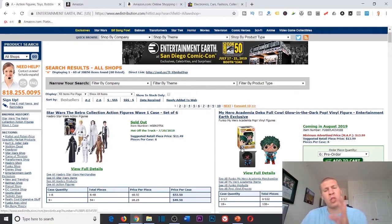Now, I wouldn't necessarily source these for Mercari, or Poshmark realistically, because there's no way to specifically test the sales velocity and the potential profit margin of it. But you could buy a couple and take a chance if you want to.